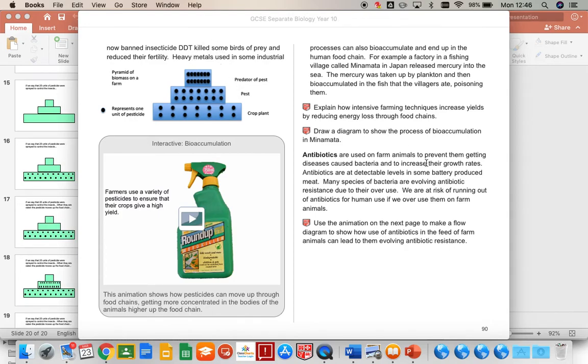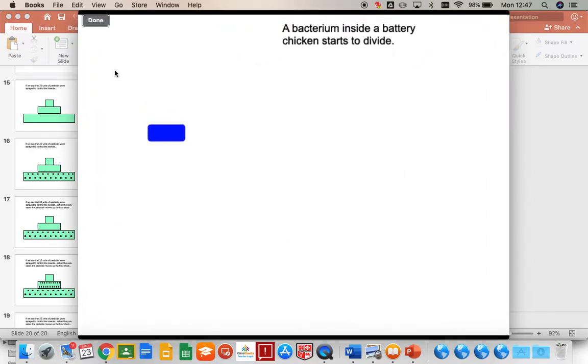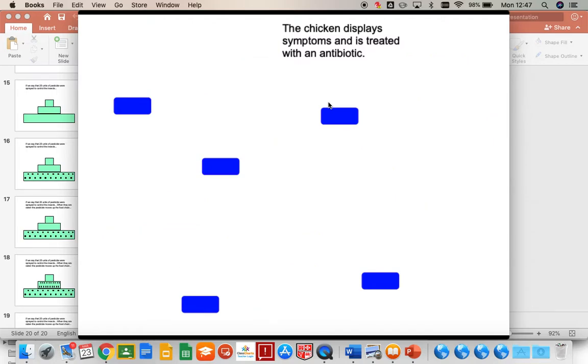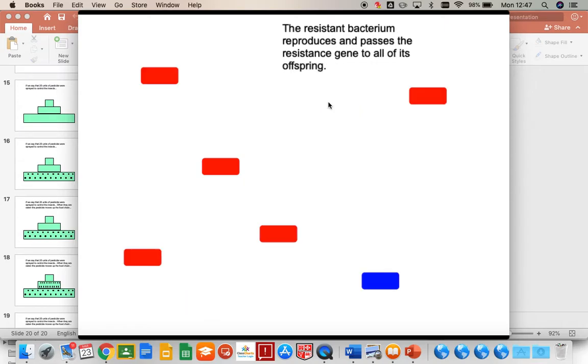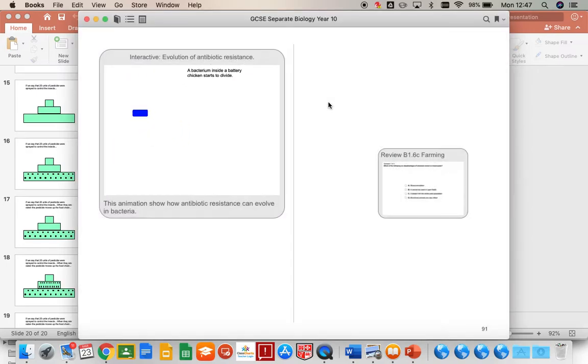Another problem that we have is that farm animals are often treated with antibiotics, and we all know the problem about the overuse of antibiotics leading to resistance. So if we've got an ill chicken here, eventually it shows symptoms and the farmer treats it with an antibiotic. This kills most of the bacteria off. However, if a mutation occurs and one is able to survive, then it's going to reproduce, and eventually all of the bacteria are going to be resistant.